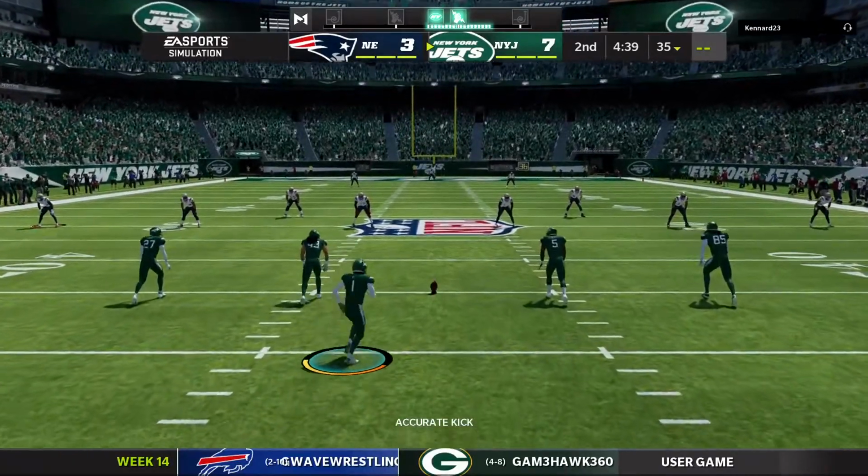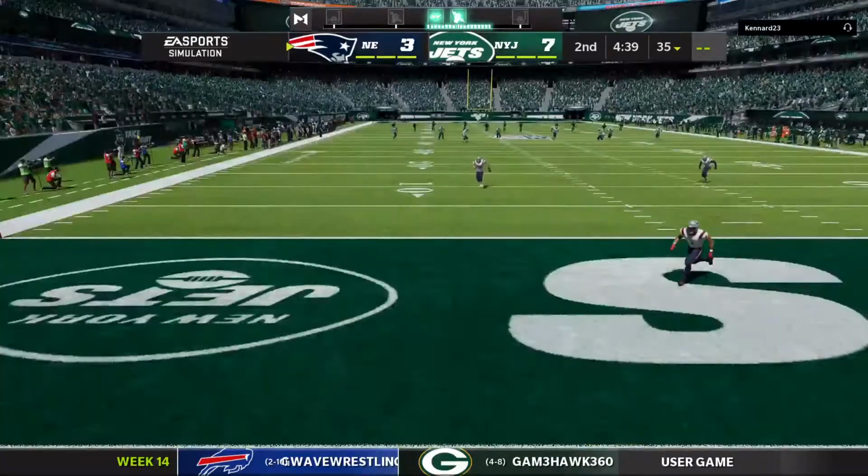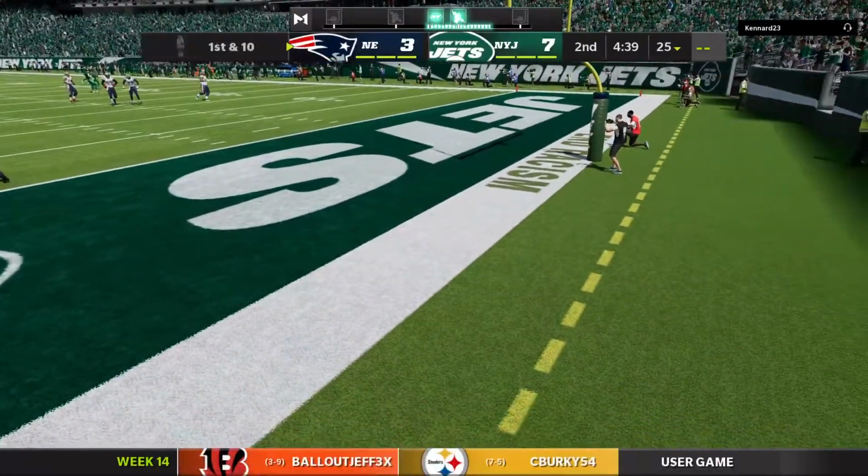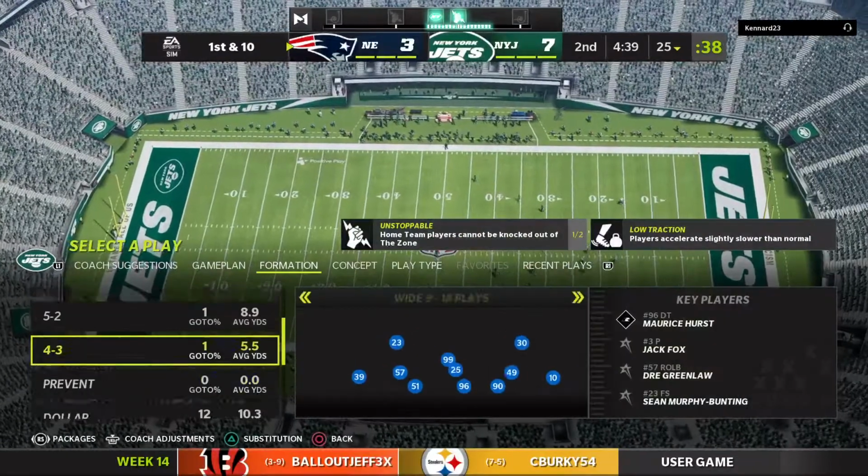Following the touchdown, here's Koo to kick off. And that'll carry over the back line of the end zone for a touchback.